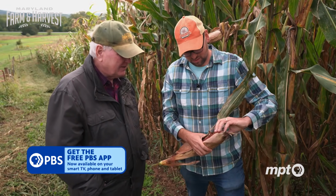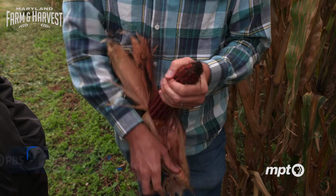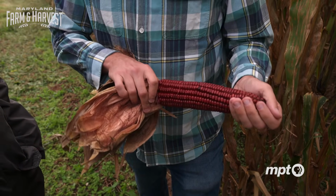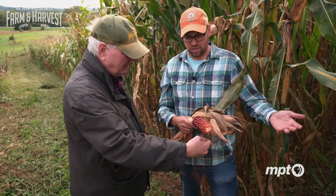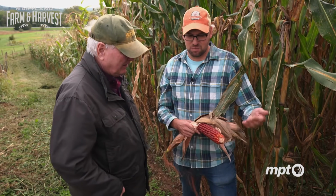Oh my goodness. Isn't that a beautiful red color? That is pretty. And it has kind of a nutty flavor. That's really beautiful, a great heritage variety. Now, for making whiskey, what's so beneficial about this variety? Well, I like this variety because it's non-GMO, so not genetically modified, and it is a variety which would have been grown here hundreds of years ago. Oh, really? Wow. It just makes a wonderful whiskey.